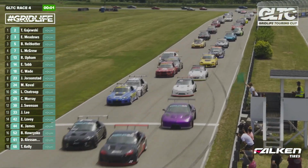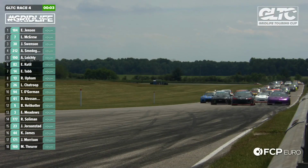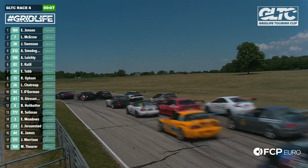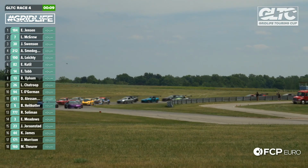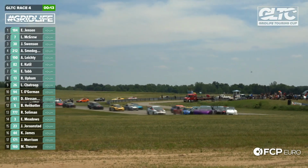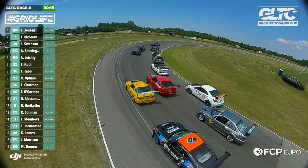Green flag flies, Eric Jensen leads him to the green. It looks like... big dive up the inside for Swenson, 3 wide into turn 1. The purple Corvette takes the lead away. He actually finished the race first on Saturday morning. Race number 1 got DQ'd for a yellow flag infraction.